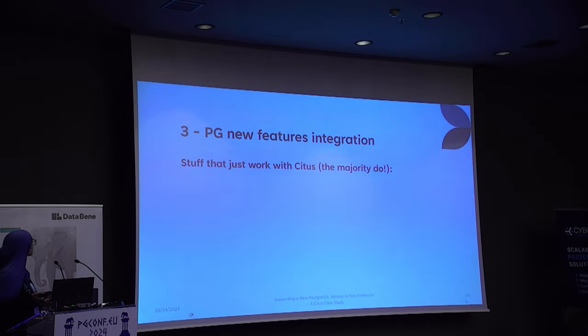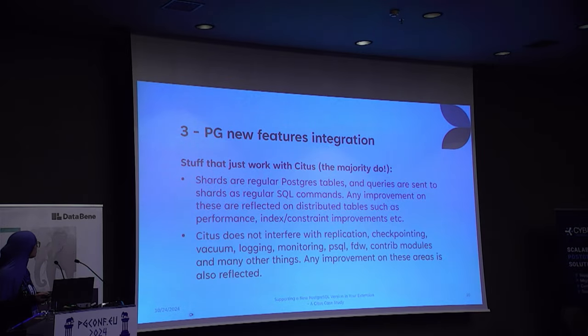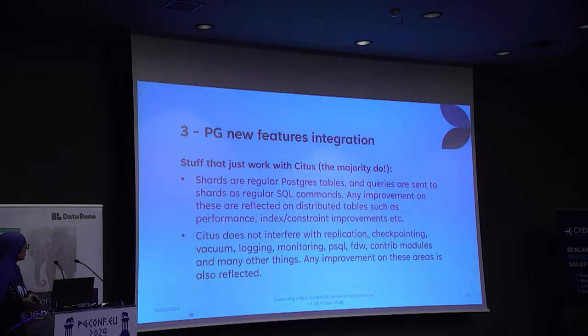So let's look at this in terms of Citus, okay? The majority of the things just work with Citus. Because these shards, you look at them as a shard from the coordinator node, but as far as the worker node is concerned, a shard is a regular Postgres table. So as soon as you send the query to it, it will execute as a regular Postgres query. Whatever Postgres improved for that query will reflect directly while running in the shards. Like performance improvements on queries, index and constraint improvements, etc. And also, considering that Citus does not interfere with replication, vacuum, logging, monitoring, etc., any improvement in these areas is also reflected. If you identify these parts of your extension, you can make sure that these parts are fine with Postgres and your extension as well.